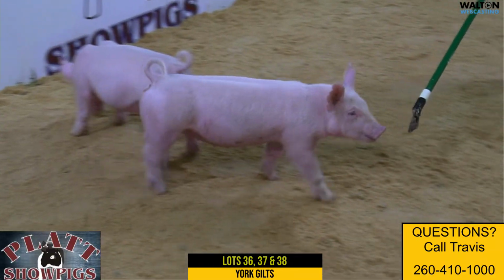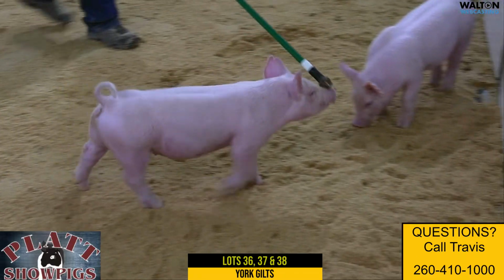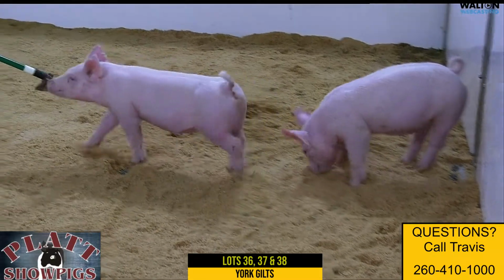I think these three gilts have a lot of upside potential in terms of being ones that can get their picture taken often.